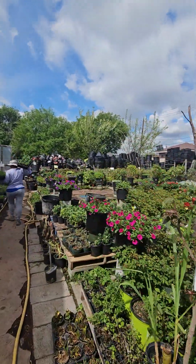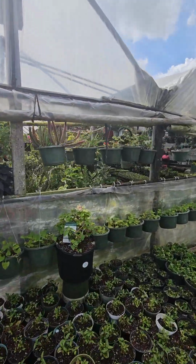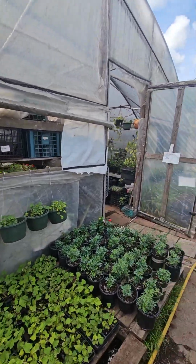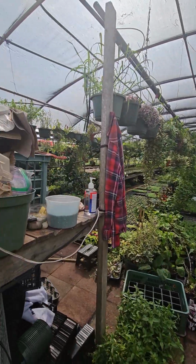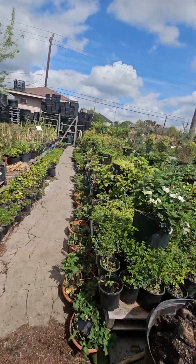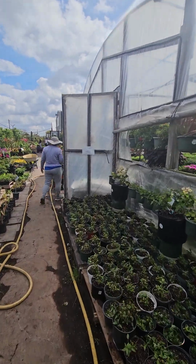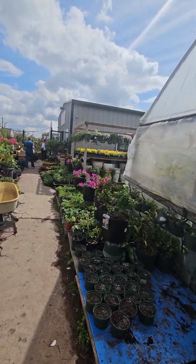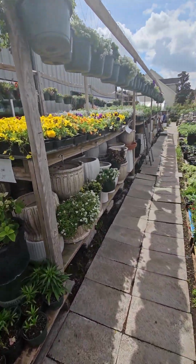And he also sells containers. He sells containers too. This is a houseplant area. All exotic houseplants. Any kind of exotic houseplant you want, he has it. They have everything here. I'm gonna walk back here because they've rearranged some stuff at this location. I'm gonna walk back here.